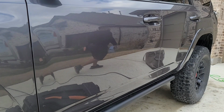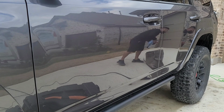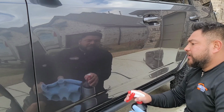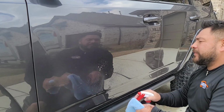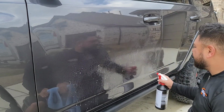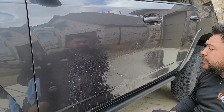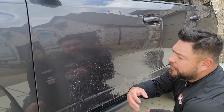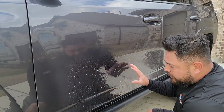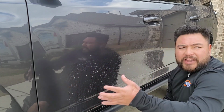Alrighty guys, now that we've polished off that door panel, you grab your Duplicolor grease and wax remover, and that's gonna be your IPA, and you pretty much just spray it all on that section. Then I usually let it sit for about 30 seconds, let the product dwell into the panel, and then I'll come back, blend it all in, and remove it.